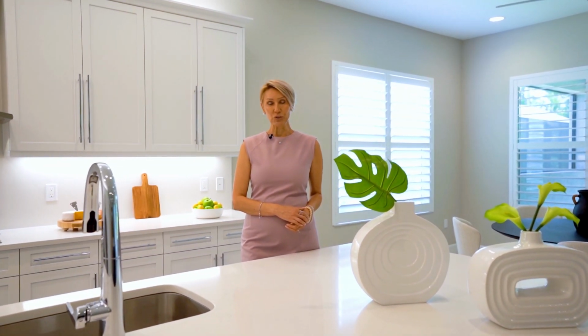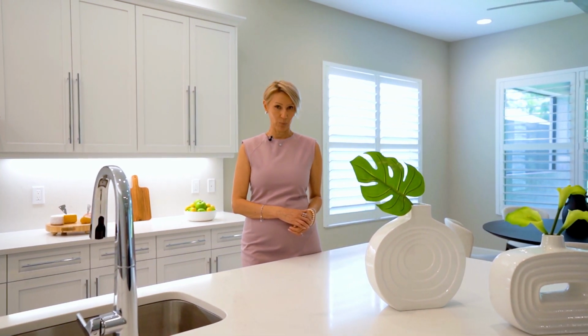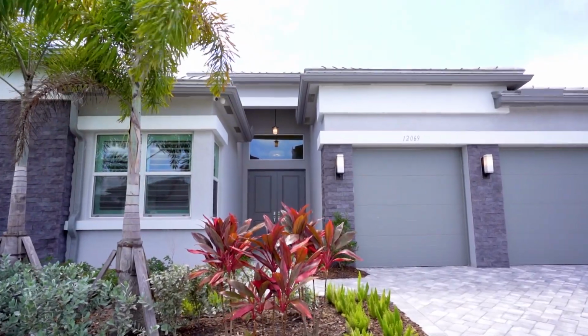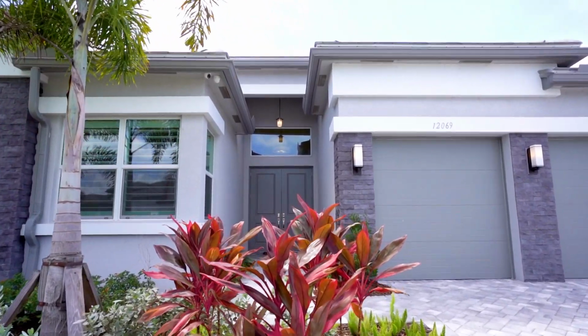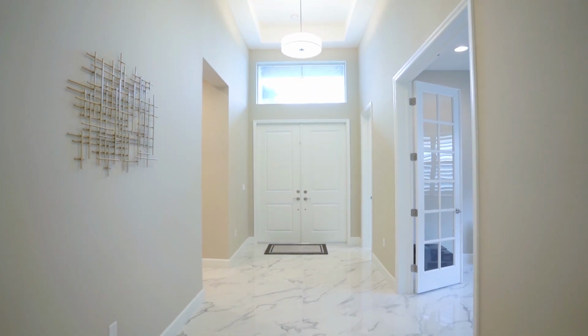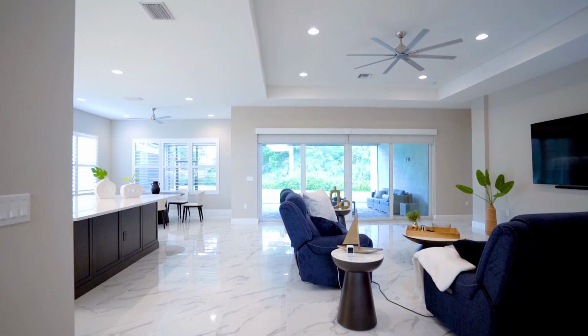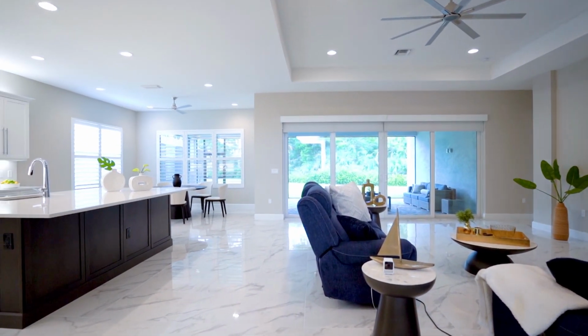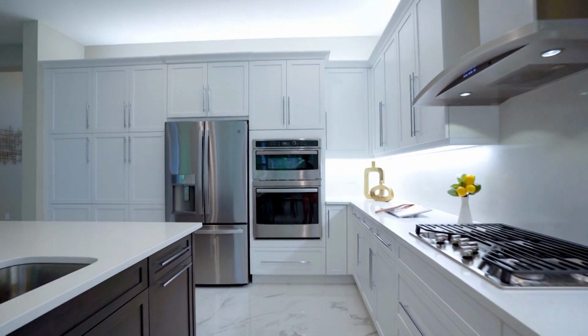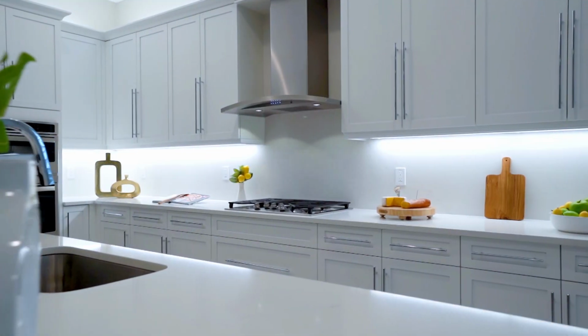Today, I would like to introduce our new listing at 12069 Mimosa Court in Naples. Step into luxury with this newly built single home in the 55-plus community of Valencia Trails. Featuring over $150,000 in premium upgrades, this popular Sunrise floor plan welcomes you with high tray ceilings, porcelain tiled floors, impact-resistant glass doors and windows, plantation shutters, a retractable screen on the sliding doors, and a Tesla charging receptacle in the garage.